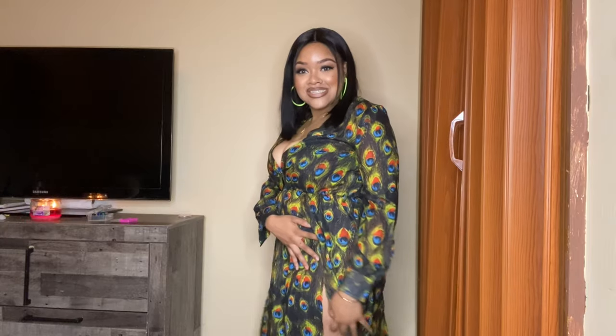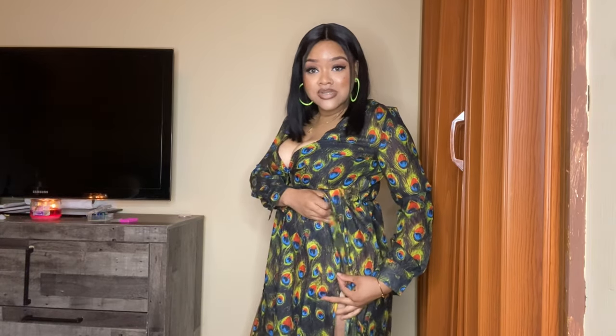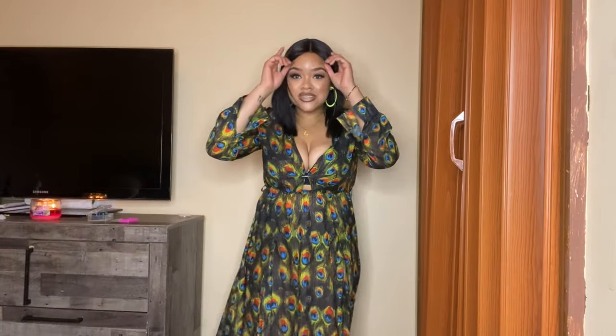Let's turn to the side just a little bit. So this slit goes up really, really high. Like, it goes up right here, as you can see my underwear. It goes up here, and it gives leg, baby. It gives a leg. What you trying to give? She's trying to give a leg. Ooh, this is so mean. Look, ooh.